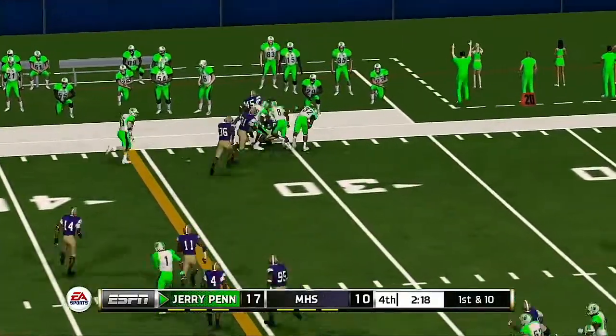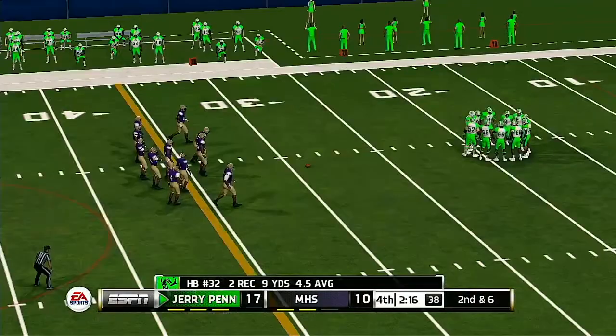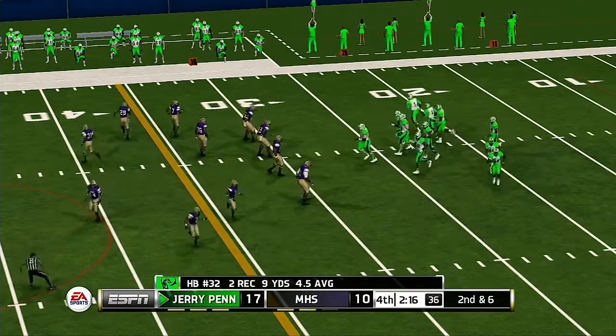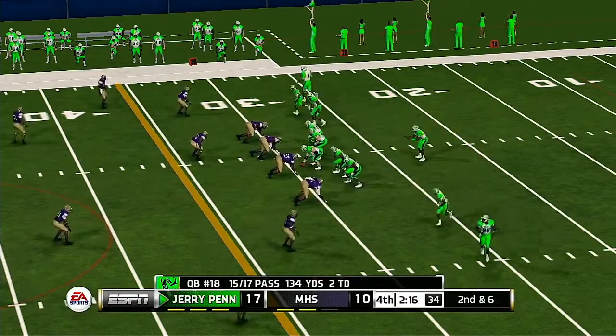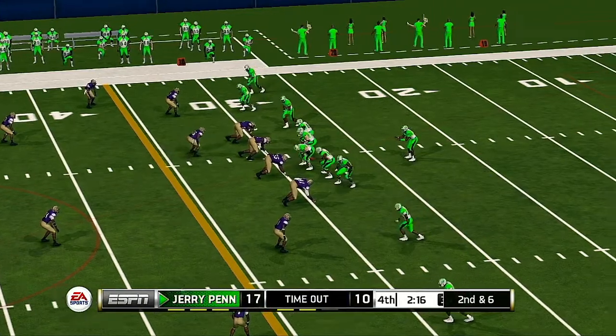Pulls down the catch and he's got room here. He's pushed out of bounds at the 29. Good work here by the defense to keep him from making something more out of that play. From their own 29-yard line, second down.